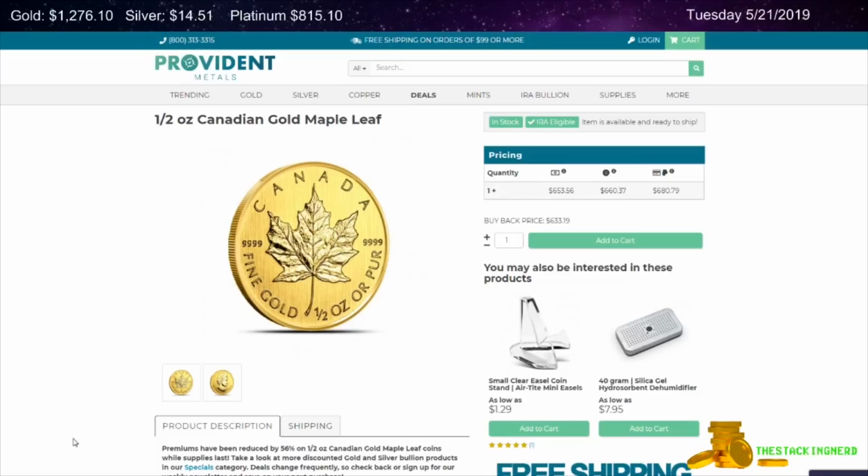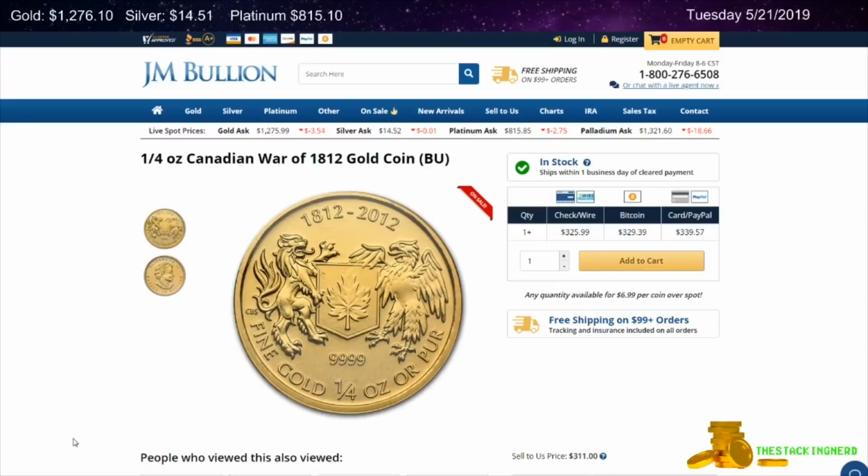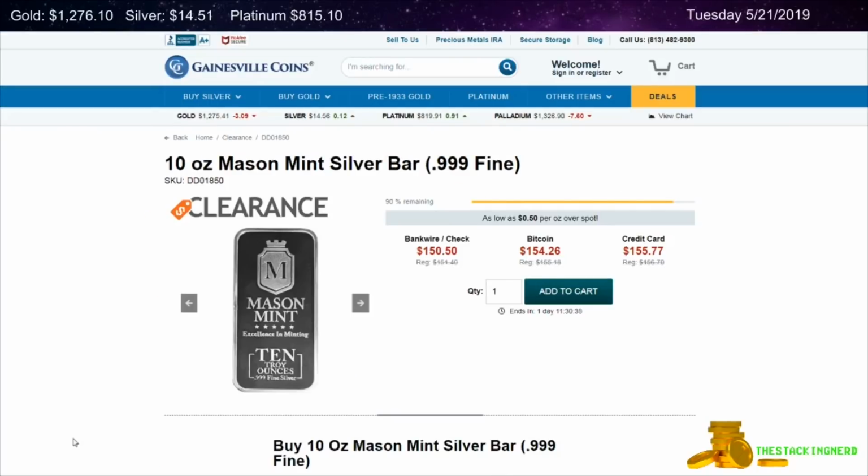$15.77 over spot. Next is from JM Bullion. This is a 1915 Juan Ducat gold coin for $2.99 over spot. Also from JM Bullion is a quarter ounce gold Canadian War of 1812 coin on sale for $6.99 over spot. Next is from Gainesville Coins.